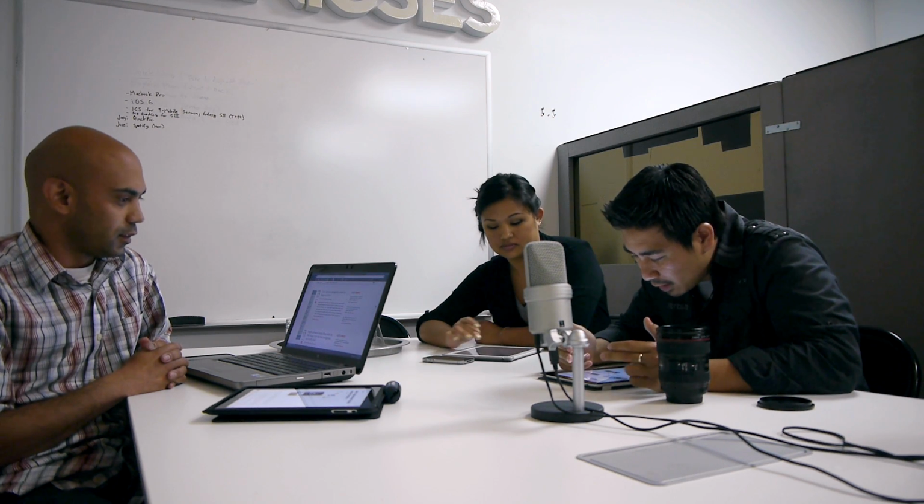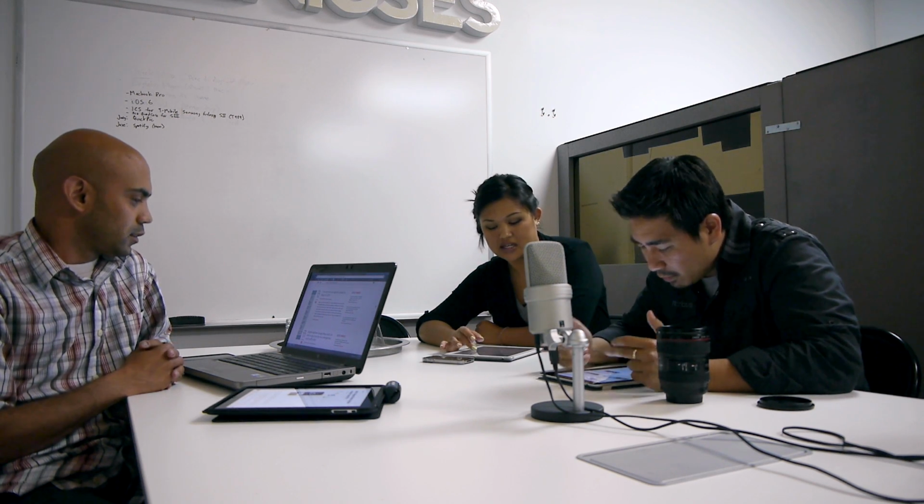What else is going on with this MacBook Pro? One thing I've been reading is that you need to have apps that support the Retina display. Yeah, because it'll upscale them to a point, but it's not going to look as fantastic as it would if it was made for that type of display. So they're scrambling to do the update.